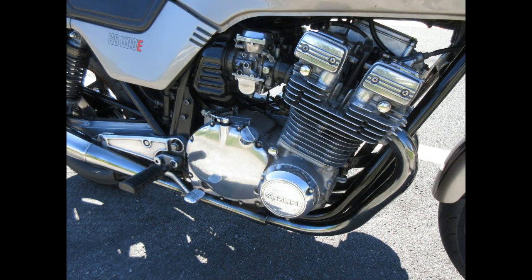Everybody that has one of these knows this was the drag race engine of the century. And one of the reasons it is, it's such a bulletproof engine and has a great solid transmission and clutch. And it just takes a licking and keeps on ticking. It is really a good engine.